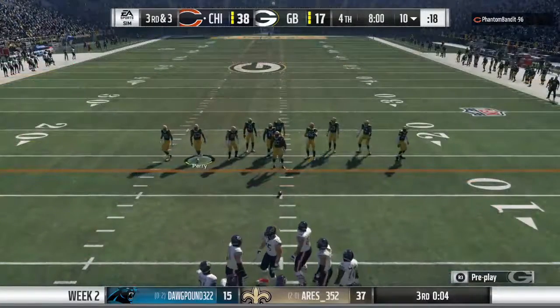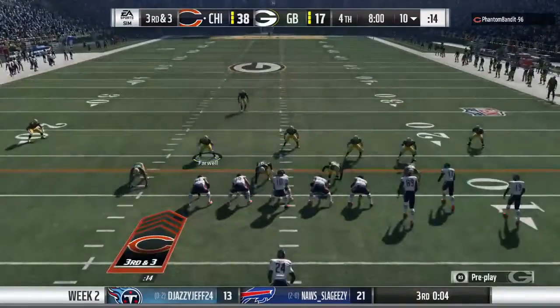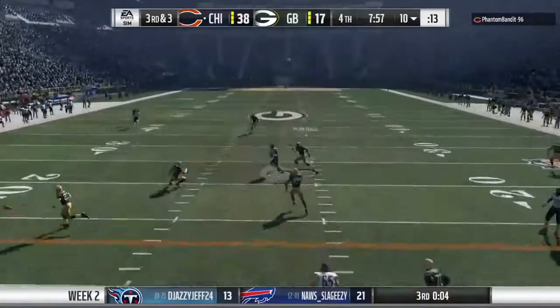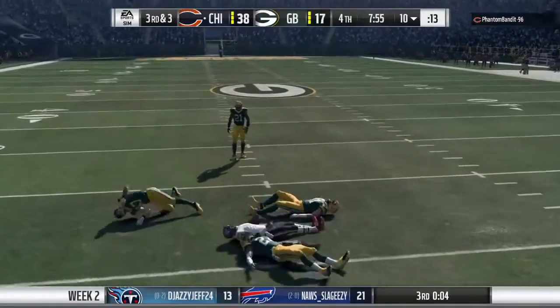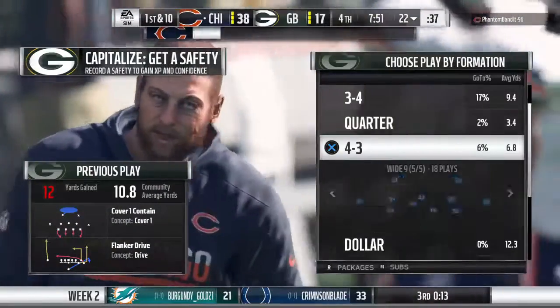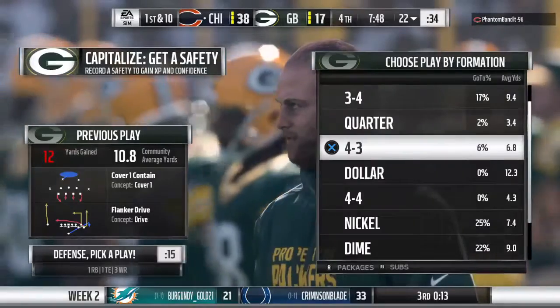The Bears on third down, just 1 for 3 thus far. Here it's 3rd and 3. Here we go now. Now Trubisky, he's got his man. That's Wallace, and he's going to get the first down here as he's taken down at the 22. 12 yards there as they move the chains.